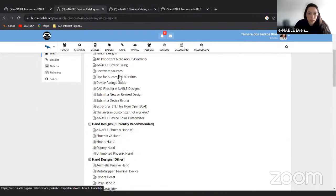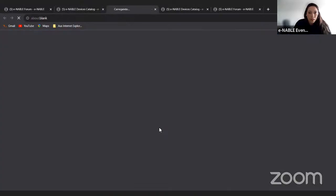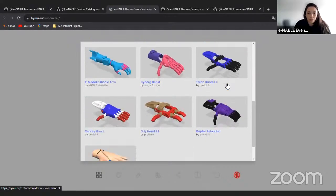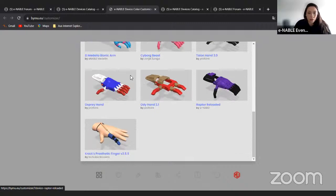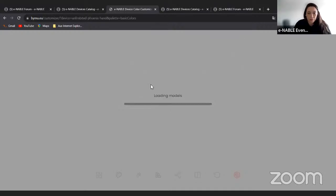And another thing I really like here is the enable device color customizer. Here we have how to put colors to show to people, and here we have the devices, some of them. So which device you're going to use, and you can put here the colors so people could choose the color they want. So my internet doesn't want to help me.